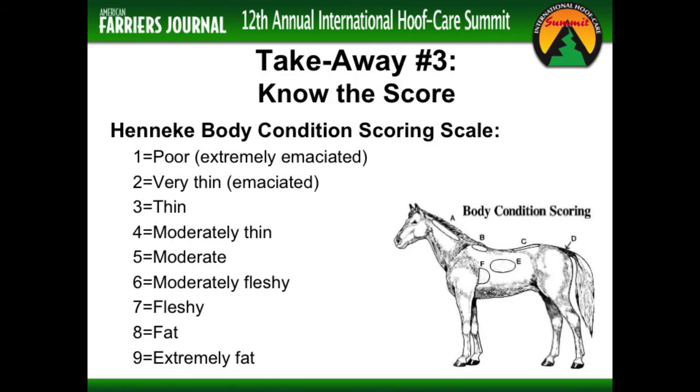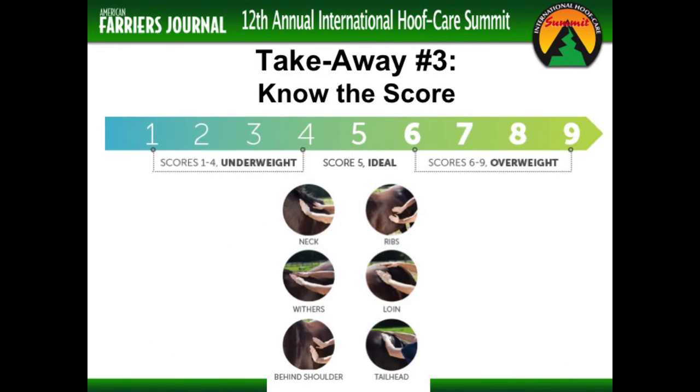So the standardized scale, one is really emaciated, nine is obese. You do it by a combination of looking at the horse and also putting your hands on the horse. There's six areas of the body. You give each one of those areas a score, and then you average them out. So our staff veterinarian, I'm going to show you four example horses. These are horses that she actually body condition scored in person. We're just looking at them, so we're kind of cheating. But we're going to figure out where these horses land.